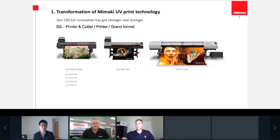Moving on, Mimaki then obviously introduced the 3.2 meter wide. So obviously, they've gone from a 1.6 meter space down to 1.3, comes in 750 mil wide in the UCJV series. But then we obviously introduced the 3.2 meter wide UV printer, exactly the same configuration, but just obviously dual roll capabilities, or alternatively 3.2 meter wide substrates to do banners and things like that. So yes, that's a UJV 55-320.